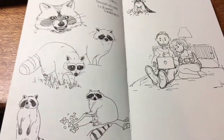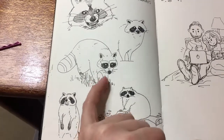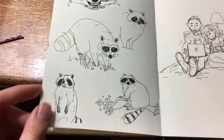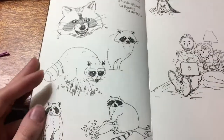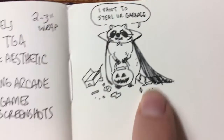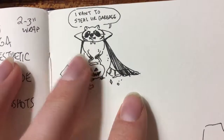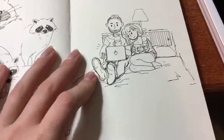I don't know why this is in here. These are my racks, my rack boys. Haven't seen any raccoons here in the new city, but God knows they're out there. Seen a few skunks, but I love raccoons. Look at, how could you be afraid of that little face? And then there's little vampire boy. Later this afternoon, I'm going to do a sticker based on this one and maybe a matching one, so there's two of them for Fan Expo this weekend.